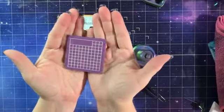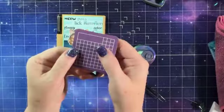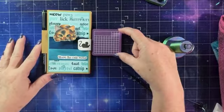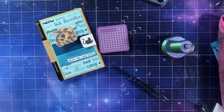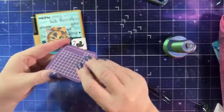Is that not the cutest little self-healing cutting mat you've ever seen? Look how tiny that is. It's smaller than the notebook, look. And I've already used it a bunch of times. I'm so happy with that purchase. And it's such a silly little thing. But I love it. Anyway, I got it at the Tall Mouse.